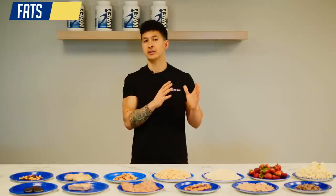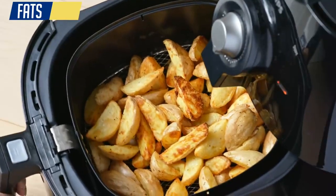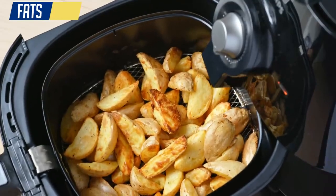Another option is to even invest in an air fryer, which is an awesome and quick way to make crispy, tasty foods while using minimal fat when cooking.